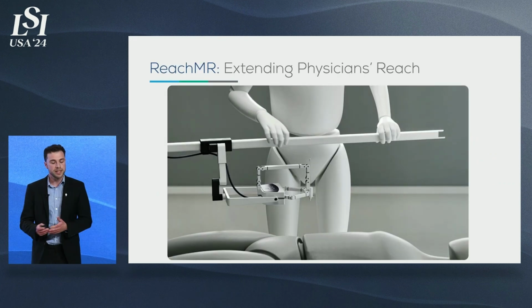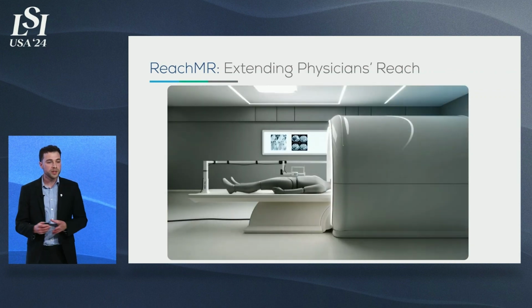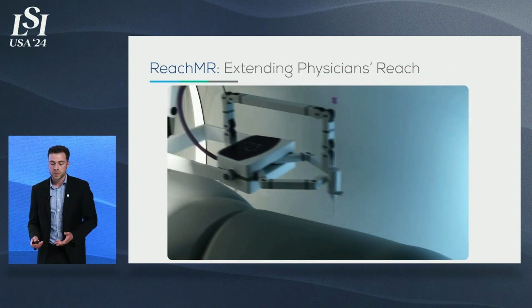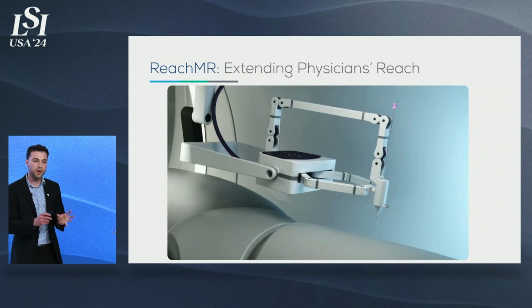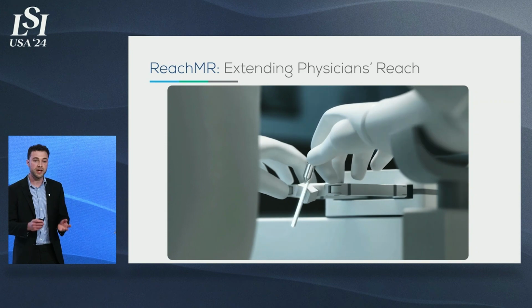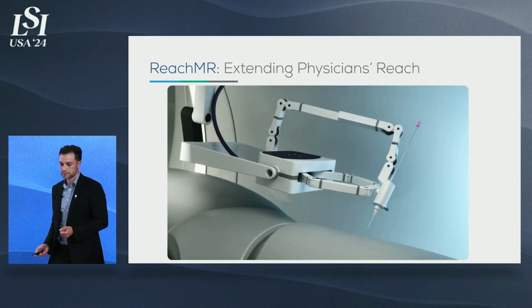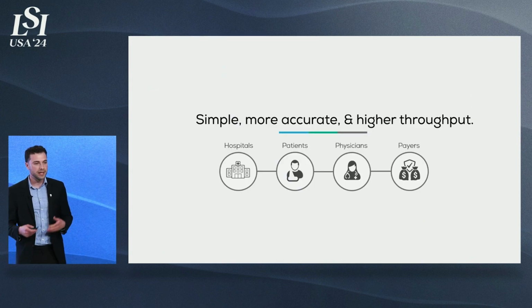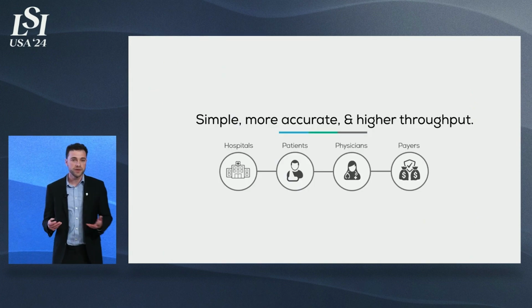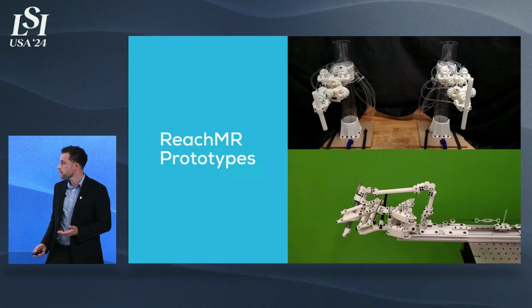There's a boom that swings in and out of the way so you can easily load the patient, and the device goes in with the patient into the scanner. The physician, using the hydraulics, is able to teleoperate the system from the control room, adjusting and advancing the needle, all with real-time MRI guidance. This creates simple, more accurate, and higher throughput procedures, benefiting all 4 major stakeholders in the hospital system.